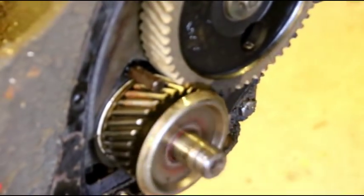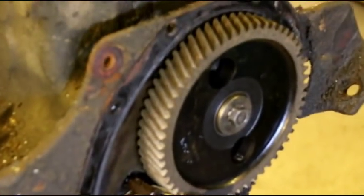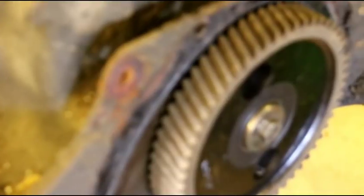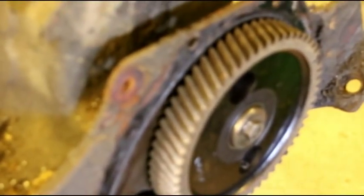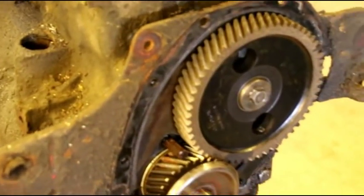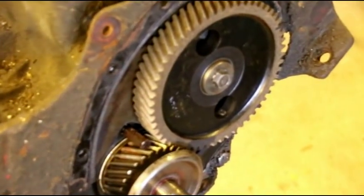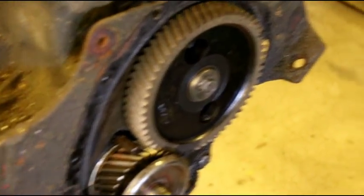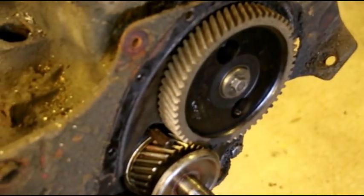We got to pull the Woodruff key out of there to get the slinger off. And when you take your front cover off, that cam gear will be a fiber gear. Don't let that alarm you. They were never steel on steel, unless you had a chain. Early 2A motors had chains and they had 2 steel gears, but everything else used that fiber gear.